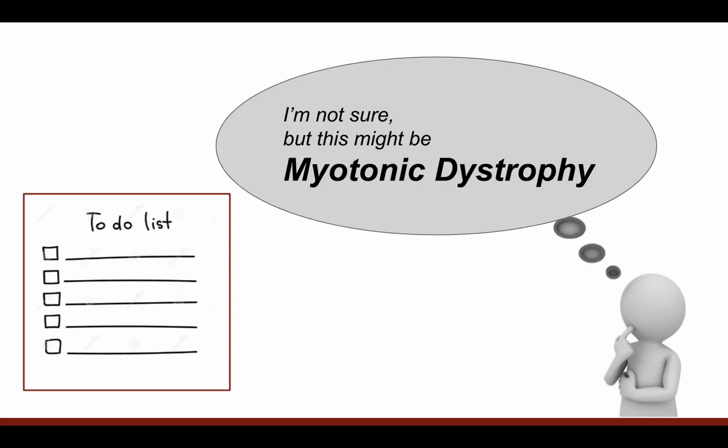What do you do if you think you notice some symptoms? You should think myotonic dystrophy, then discuss with another clinician, not a patient at this time. Use this to-do list to help guide your course of action. Check for other symptoms. Talk to your patient about their experience. You're putting together pieces of the puzzle.